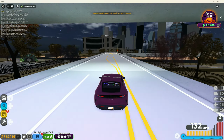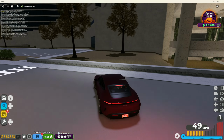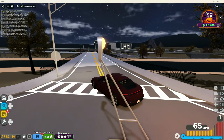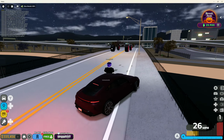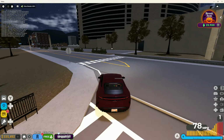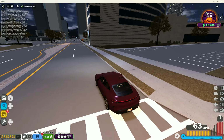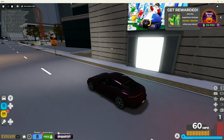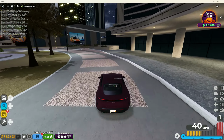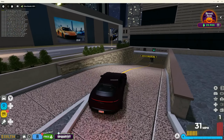Hotel straight ahead. There it is. One guy fell out. Oh, what the heck? I think he wants to. Oh, I see. Okay. Alright, so hotel here. Then just go take a right here, and then just go down to the area over here.